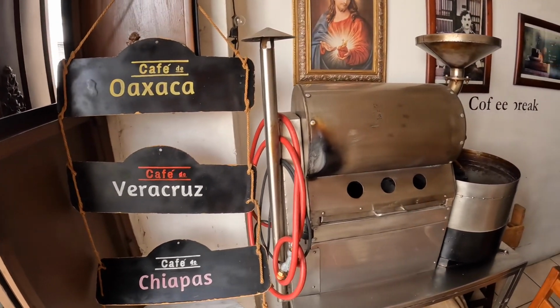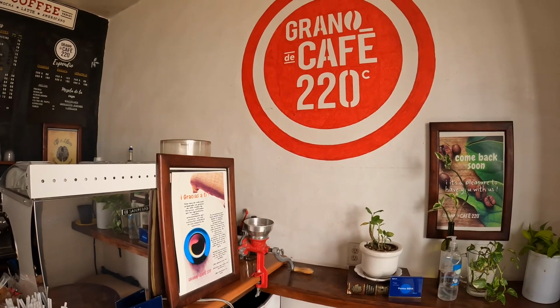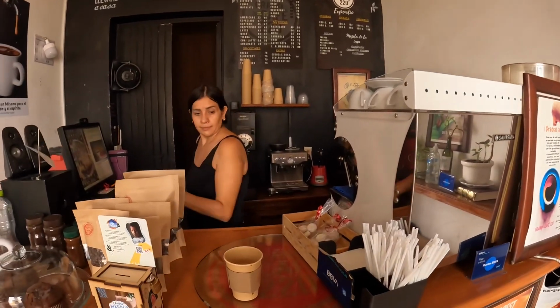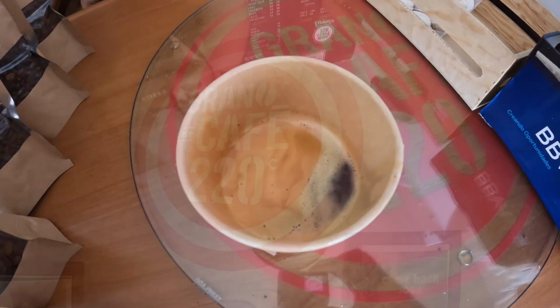So when you're in Guadalajara, stop by for a coffee. It's called Grano de Café 220. It's really close to the Centro Histórico. It's basically in the Centro Histórico. And I got myself a beautiful looking coffee here. Let's give it a try. Oh wow, that was really good. And that was the one from Chiapas that I tried.